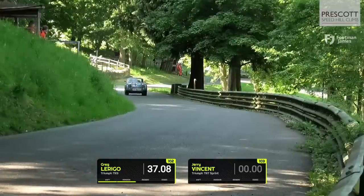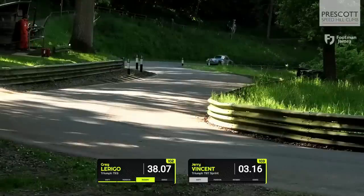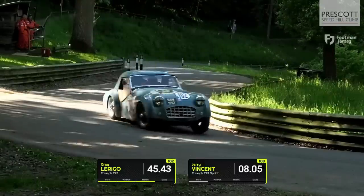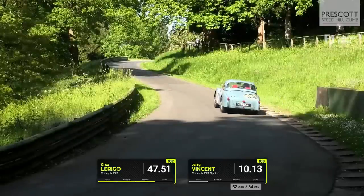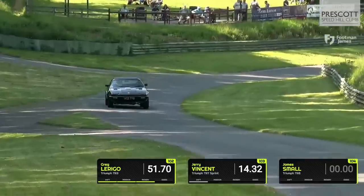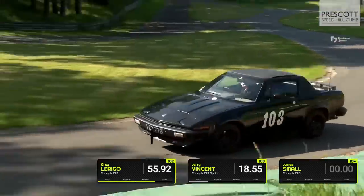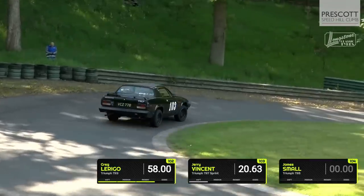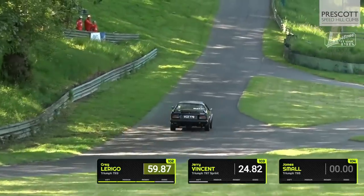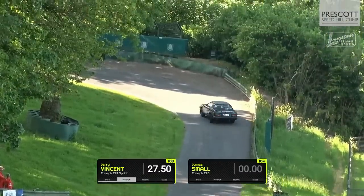So Greg Lurigo on the hill in the very rapid and attractive TR3. He's a great vintage Riley hill climber, has a very hot Riley Special, but today he's brought the TR3, and he's followed by Jerry Vincent in the TR7 sprint, and then there'll be James Small in the TR8, which is on the line at the moment, looking absolutely immaculate.